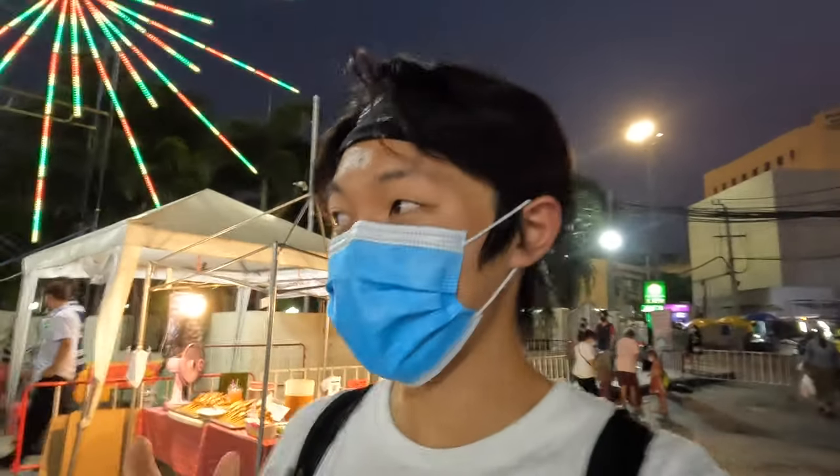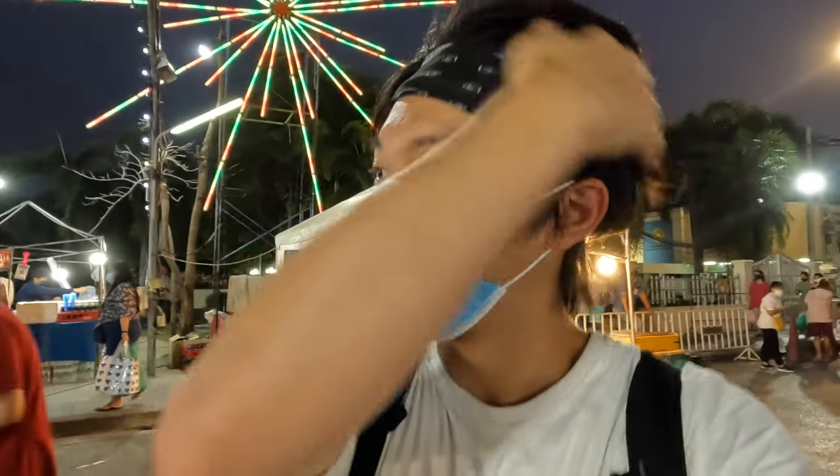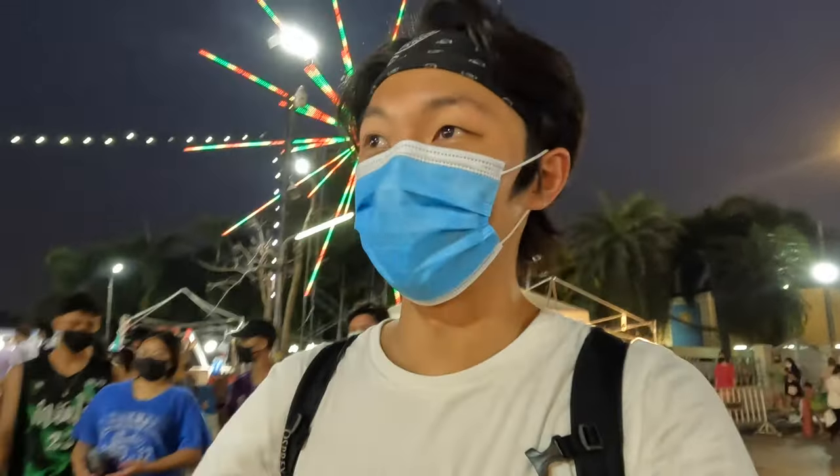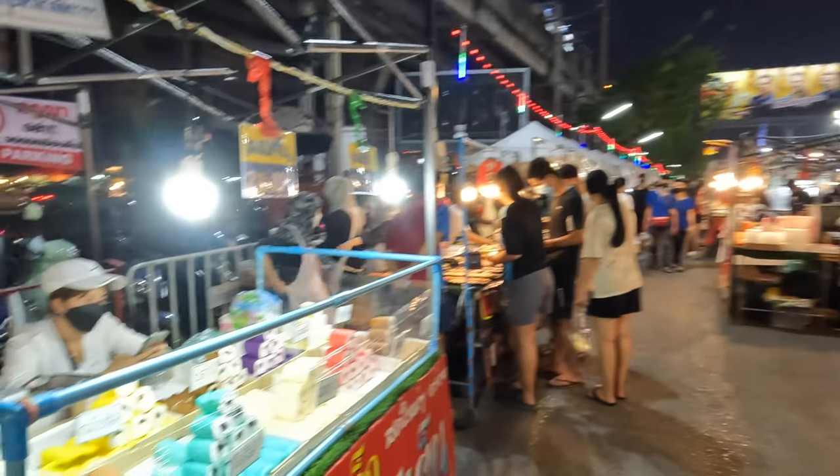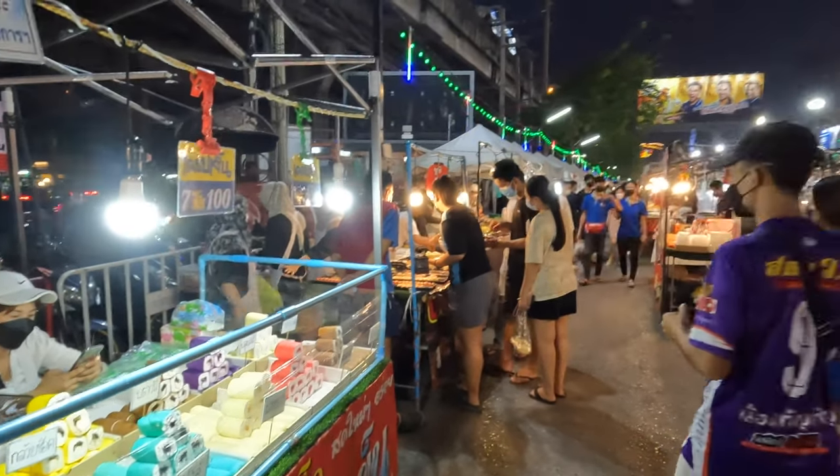So, as you can see, this market right here is always super, super busy. And today is a Monday, so usually I thought weekends would be busier, but Mondays look really busy today as well. These vendors, their locations change all the time. So for example, this store right here might not always be here, it might be at a different location.